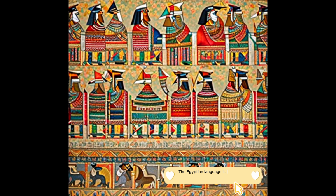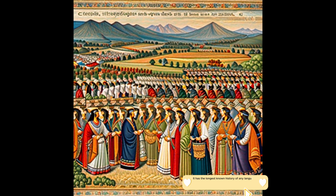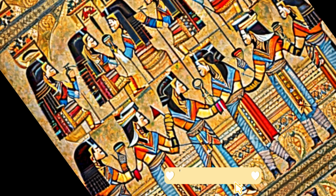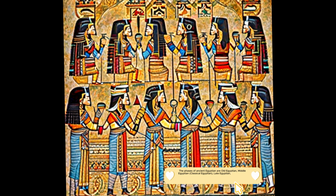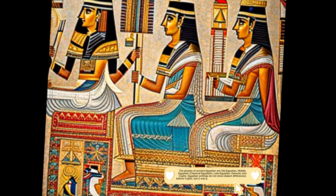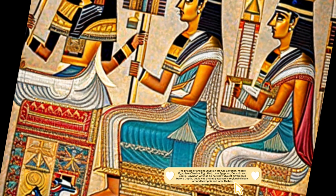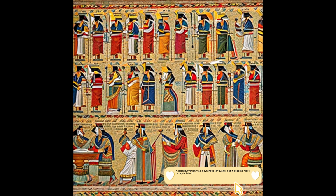The Egyptian language is a northern Afroasiatic language, closely related to the Berber and Semitic languages. It has the longest known history of any language, having been written from c. 3200 BC to the Middle Ages, and remaining as a spoken language for longer. The phases of ancient Egyptian are Old Egyptian, Middle Egyptian, Classical Egyptian, Late Egyptian, Demotic, and Coptic. Egyptian writings do not show dialect differences before Coptic, but it was probably spoken in regional dialects around Memphis and later Thebes. Ancient Egyptian was a synthetic language, but it became more analytic later on.